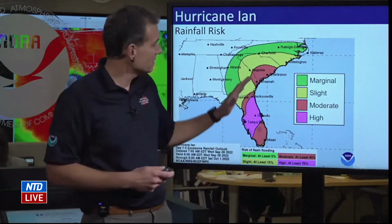We'll be with you all day to provide updates as needed. For those of you outside of the impacted area, please be thinking about the people in this impacted area and be ready to lend them support, lend them help in the next couple of days. That is it from the National Hurricane Center.